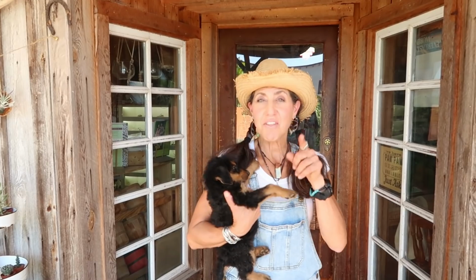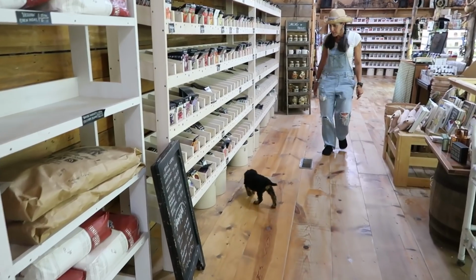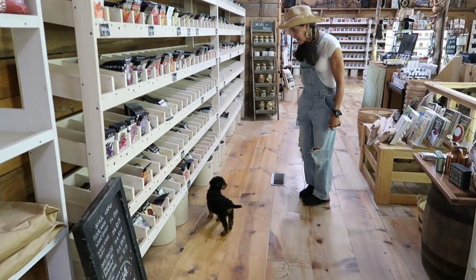Before we get into the seed store, I need your help. You guys start thinking about a name for this little cutie pie. So her sister is Maggie, so we need another name for her. Last year you guys helped name Maggie, so this year you're gonna help name this little cutie. So start a-thinking.